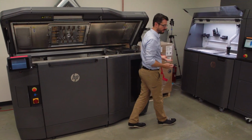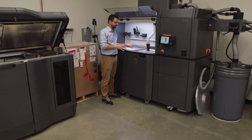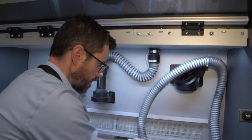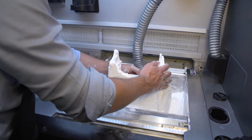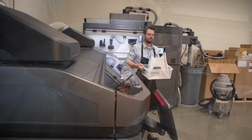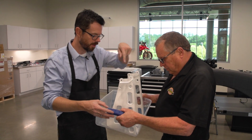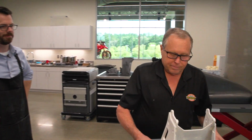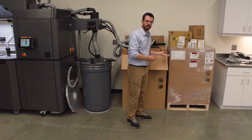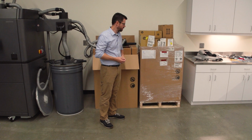Over here is the processing station for the Multi-Jet Fusion system. This machine loads the material and unpacks the parts when they're done printing. So what I'm doing here is vacuuming all of the unused material which the machine recycles. Some parts for you? Thank you, sir. There's two little scale model parts in there too. I'll be back. Right. Over here we have the powder in inventory. This is the nylon powder. It's 100% pure PA12 nylon powder.